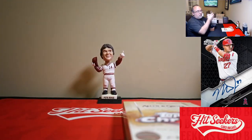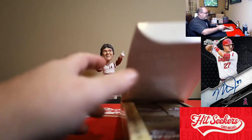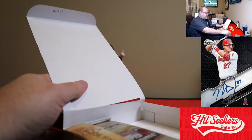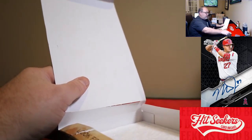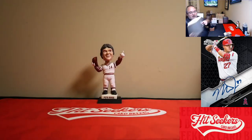So lots of chrome today, and then we'll move into the Topps Chrome Black, where every box has an encased auto. So it should be a lot of fun. Definitely looking forward to it. I got to do a lot of ripping with Gintner. They decided to only do 4 cards per pack, but that's okay.